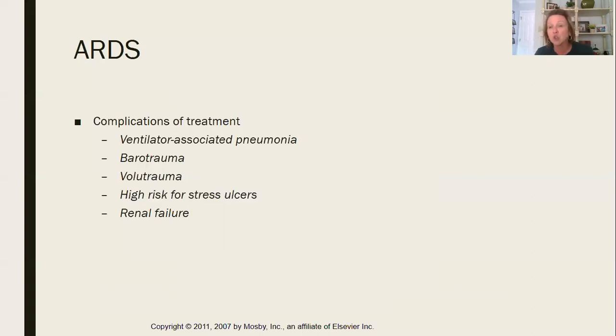You're high risk for stress ulcers, so we will medicate accordingly to prevent ulcers. Matter of fact, anybody in ICU normally gets different medications to protect their stomach to prevent stress ulcers. And it's all prophylactic. We're doing it to prevent it. Now, it doesn't mean they have them, but we want to try to prevent them getting those. Because all you need is to have ARDS and then have a GI bleed, right? You have a stress ulcer and it ruptures and you're bleeding and have to go to surgery and all that.